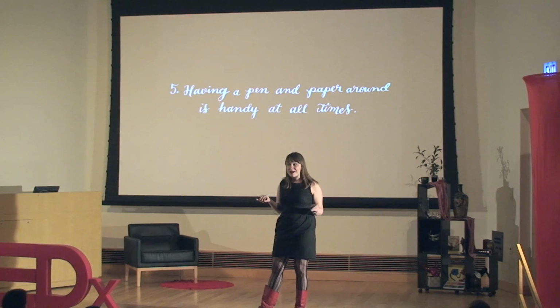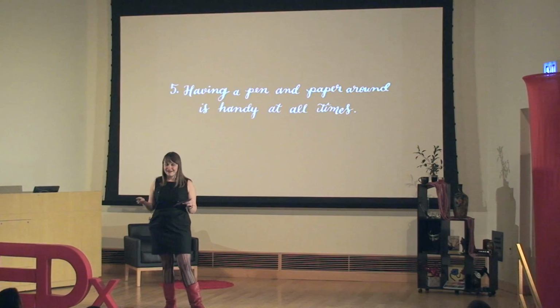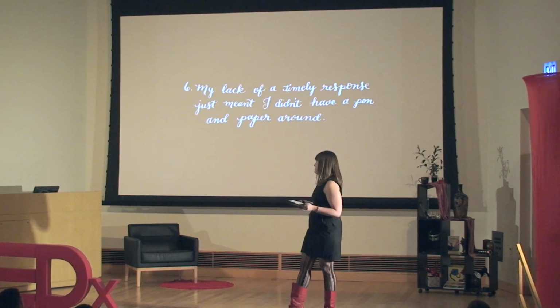Five, having a pen and paper with you is actually really handy. Okay, I know it's handy for jotting things down, but I also didn't expect something like this to slow myself down a little bit and transform my process. Six, my lack of response really just meant I didn't have a pen and piece of paper around.